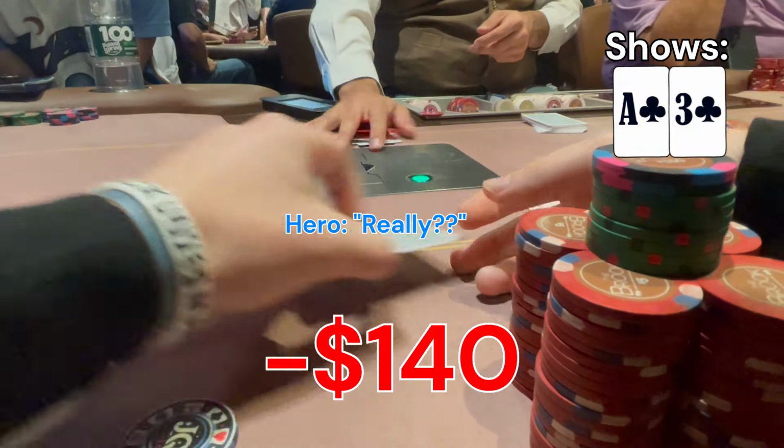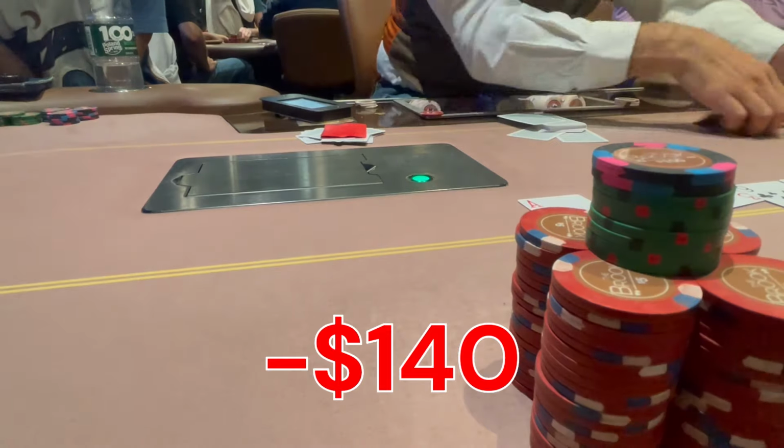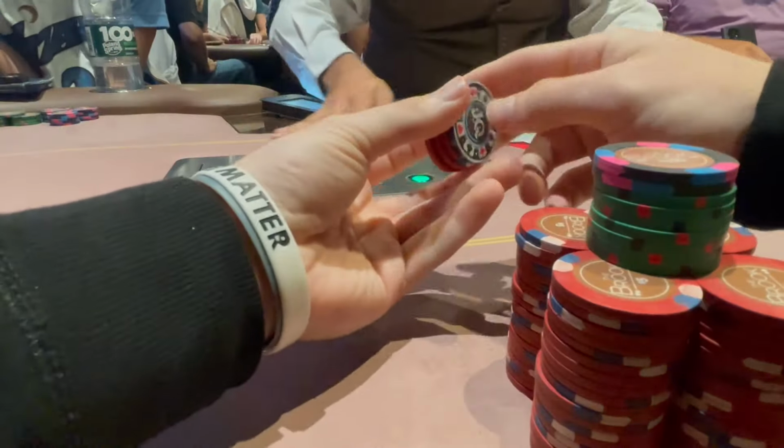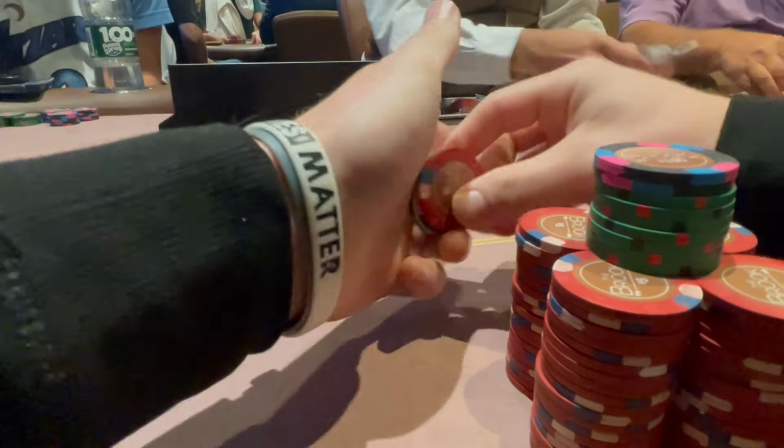Really? Didn't see that one coming. I didn't see that one coming either. It's a pretty light 3-bet from the button, and it seems like the player in the 8 seat would agree. Looks like a man would have a tight 3-betting range. A pretty gross river sees this over $300 pot shipped the other way as we continue to struggle to get things going early on.